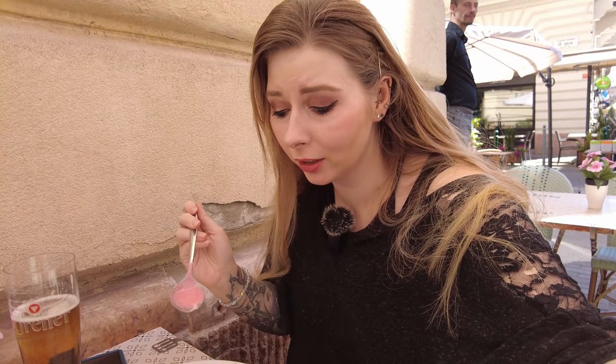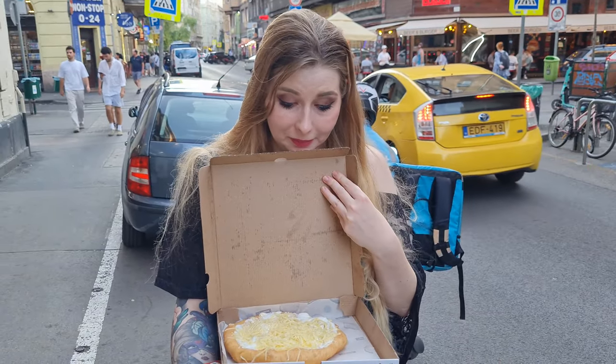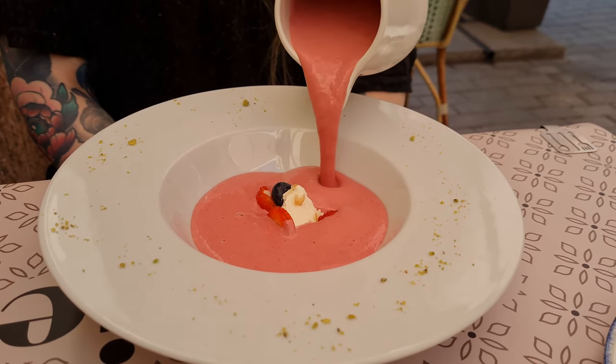Very, very, very strange to eat as a starter. And this sausage is filled with blood. It's definitely something that's gonna break your teeth. Now I'm gonna try rooster testicles.